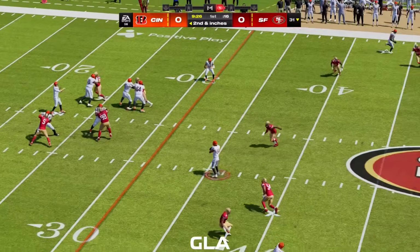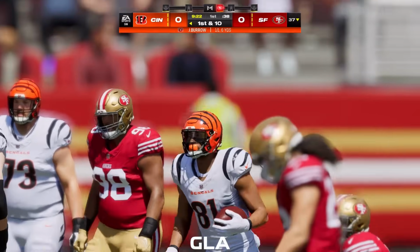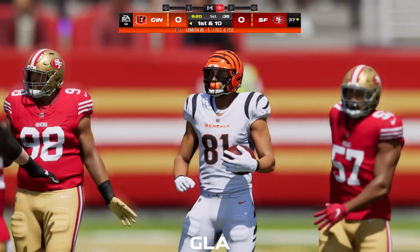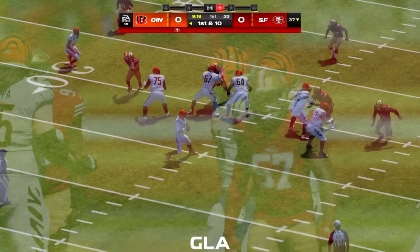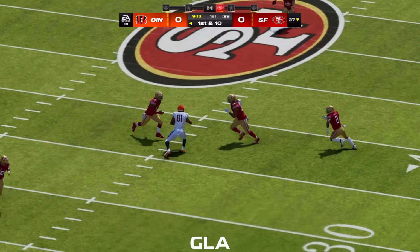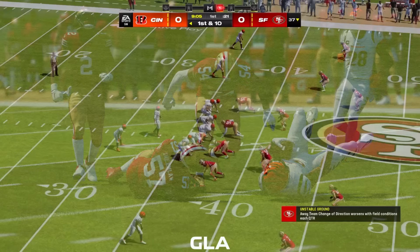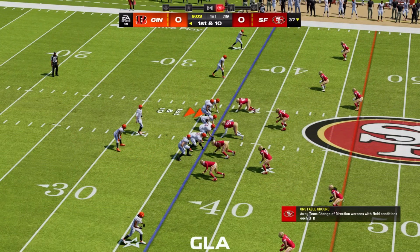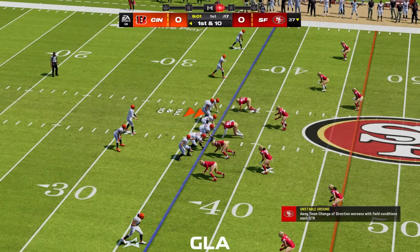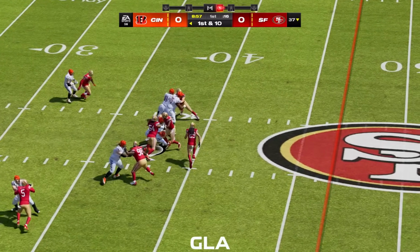Burrow looking to pass. That's caught by the tight end, Irv Smith Jr. 6 yards to pick up, and that's a first down. And the tight end is certainly a position built to move the chains because they can control space underneath. If they've got good hands, then of course they're a dynamic target. But one other thing is they're right in the sight lines of a quarterback on just about every play, and that makes it easier for the quarterback to pick him out and deliver.